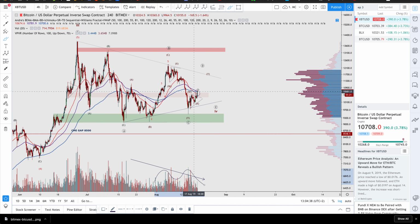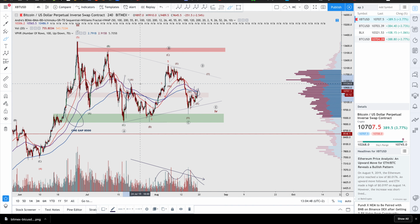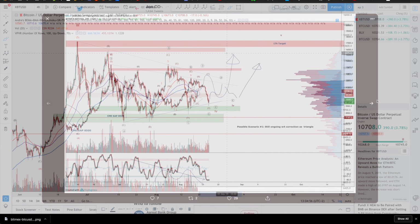These EMAs are going to contract a little bit more, get a little bit tighter. As you can see here, the EMAs are pretty wide, but here they're getting really tight. They get tighter every time price starts to consolidate. And so again, this is why I do believe that we are going to come up and make this triangle.